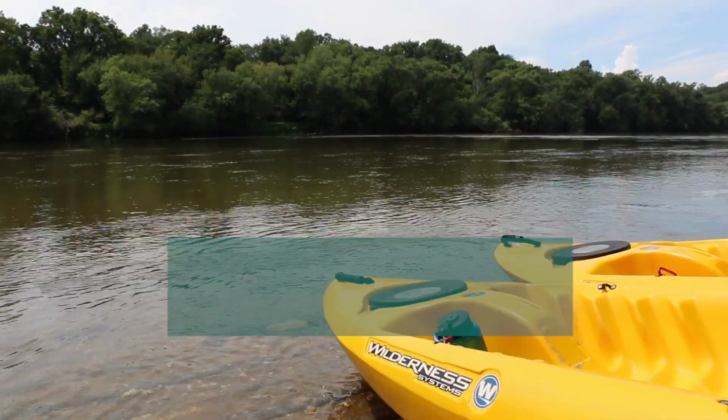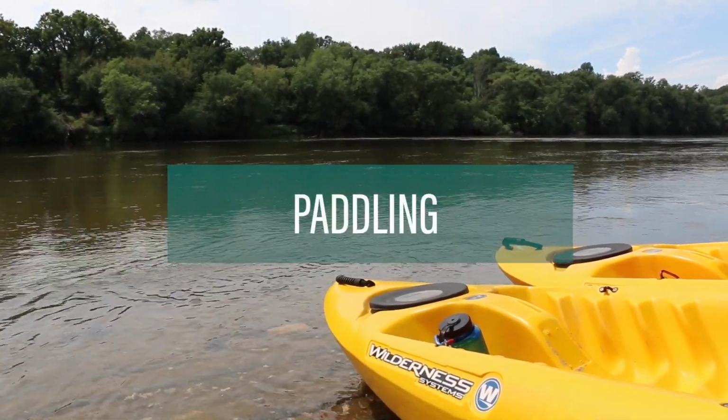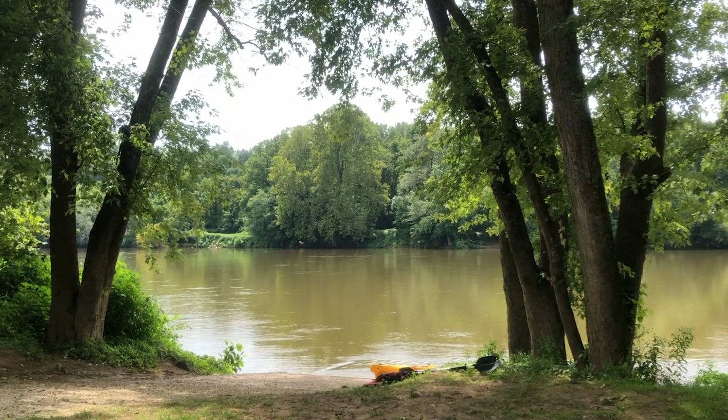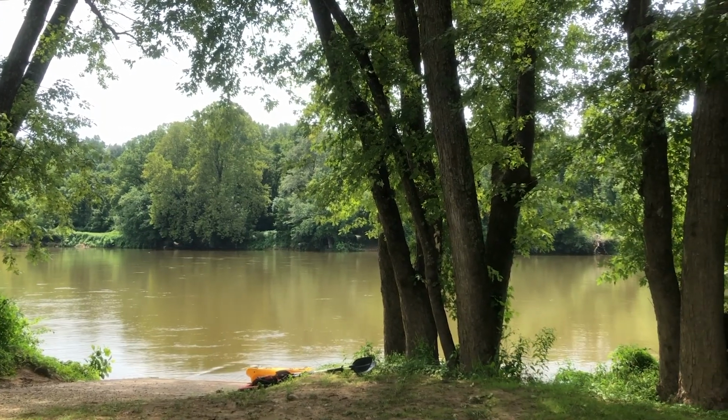Before you head out, let's talk about how to enjoy the river while maintaining your safety and the safety of others. We will discuss proper gear needed, how to enter and exit the river, how to paddle correctly, and how to minimize your risk of tipping. Keep in mind that at any time you are in the water, situations can get very serious very quickly, so please be sure to follow instructions.